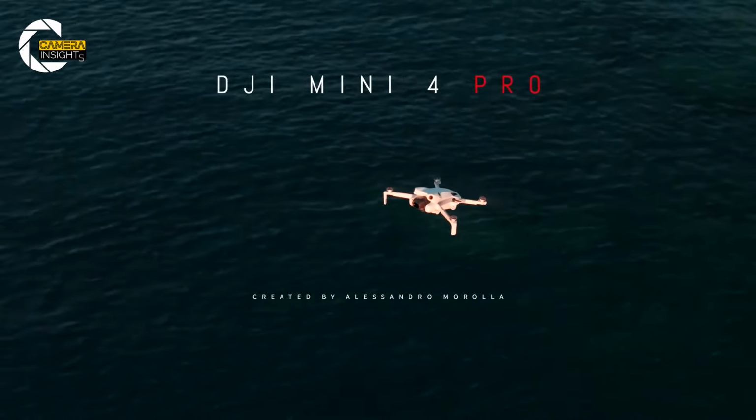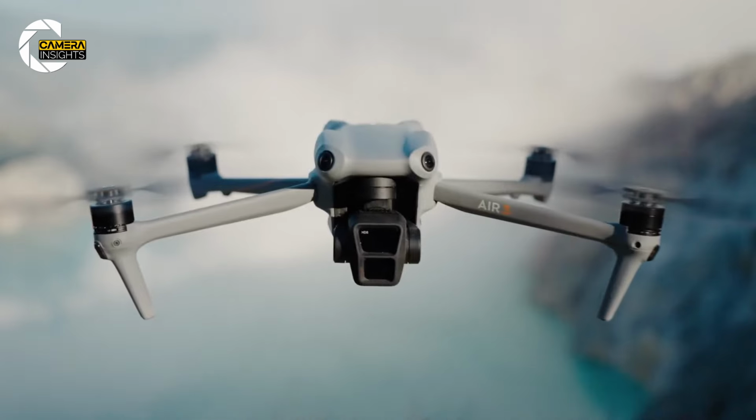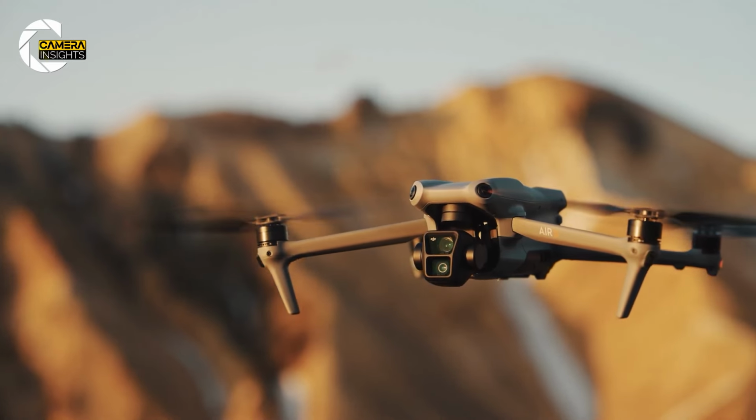This positions it nicely between the Mini 4 Pro, $759, and the Air 3S, $1,099.